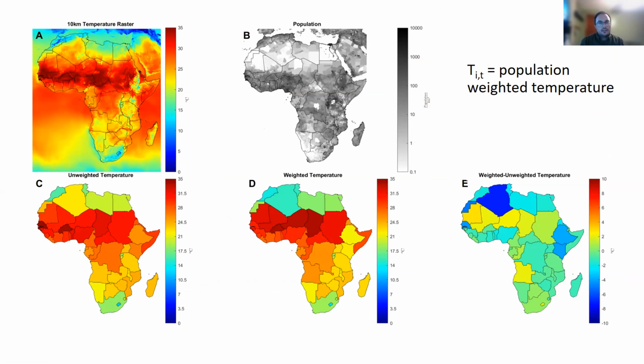And the way we computed temperature by country was we did it on each day. We took the population weighted temperature. So we had this 10-kilometer raster of temperature from the UK Met Service, and we used this population raster to get a population weighted average. As you can see, it has big effects in desert countries like Algeria, where people tend to live in the cooler parts of the country. Therefore, the weighted average is much cooler than the unweighted average.